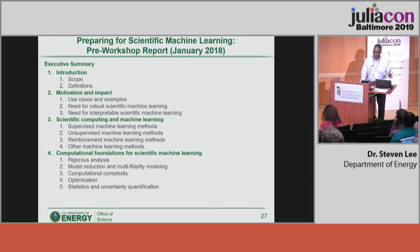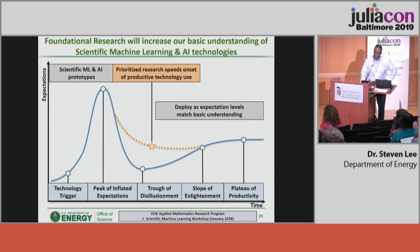So I will say I am concerned about machine learning. There's a lot of hype, okay? And you need the basic research underpinning it to understand it and take advantage of it. So here's a little cartoon. I'll just briefly go through it. You have this hype curve where there's some trigger, machine learning, and people have all these wild expectations, reports of it working great.